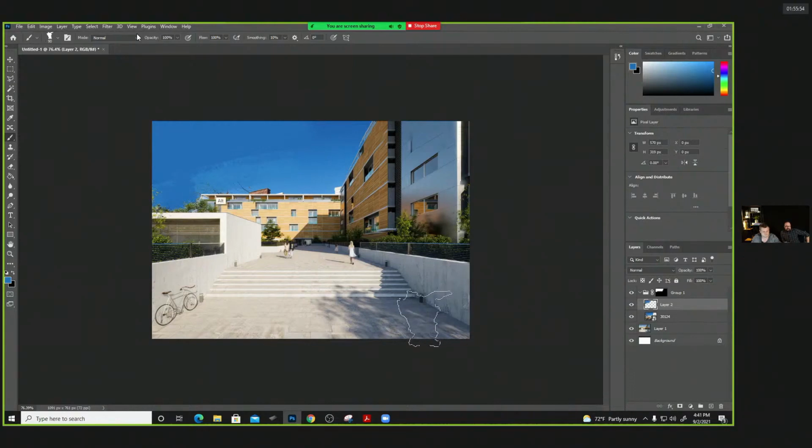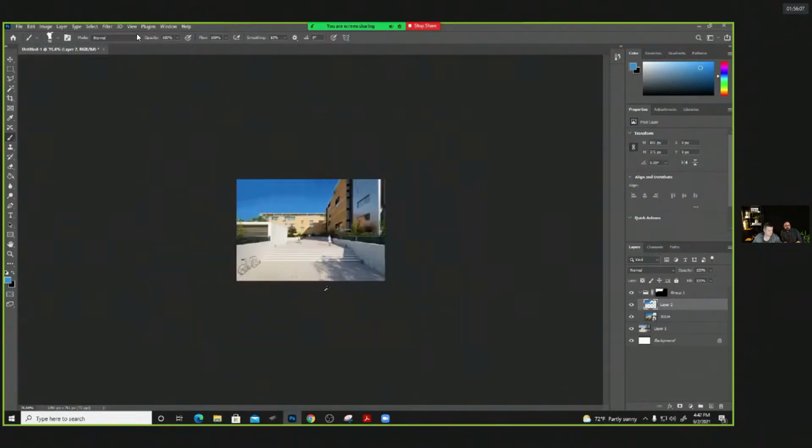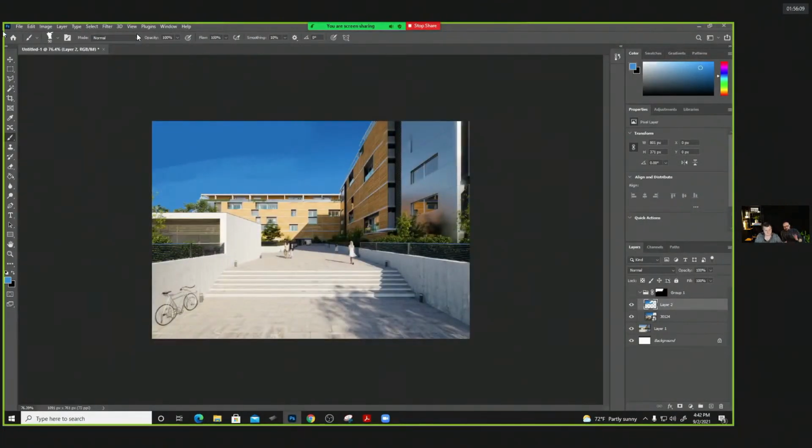Sorry for this really messy work. Maybe you can trim off that little bit. Already works amazingly. Yeah. Awesome.